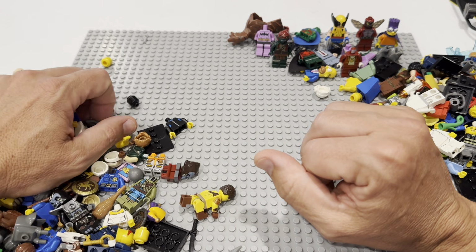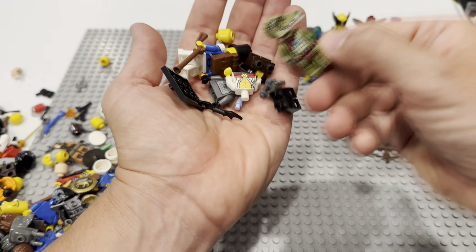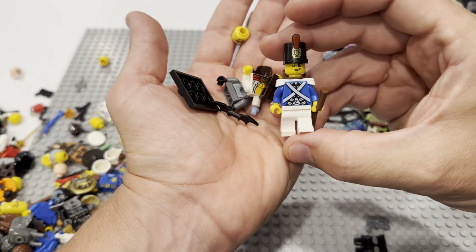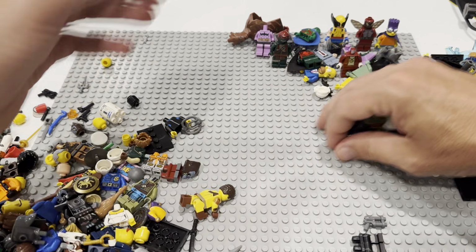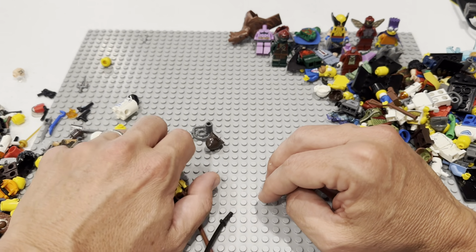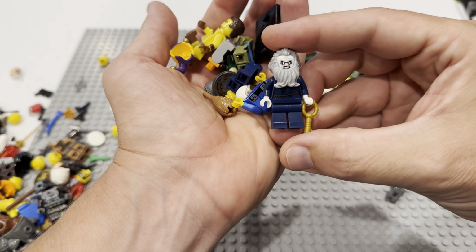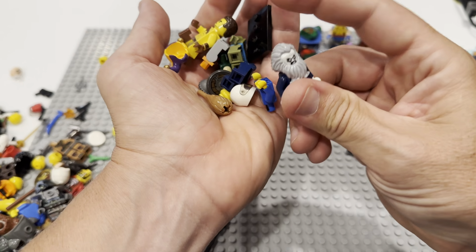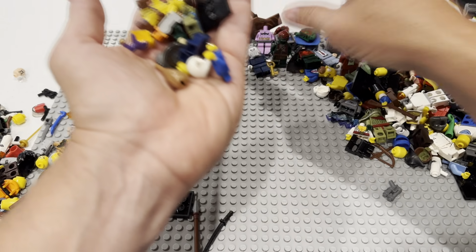Little Star Wars snowtrooper in there somewhere. We got some random parts and pieces. There's a Chima fig. Hey, look at this. There's a blue coat with good parts and pieces. That's an expensive fig. Those things are surprisingly like $8 to $10 a piece. They are not cheap. Hey, look at this. This is the Lighthouse Keeper from Scooby-Doo. That's a good fig too.